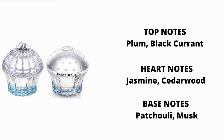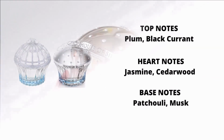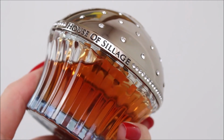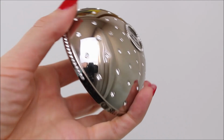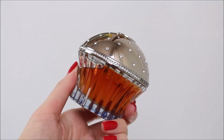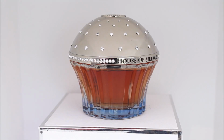I think what's unique about this fragrance here is that the opening is very bright and fresh. You might think that with the top notes of plum and blackcurrant, the opening is going to be rather sweet, but it's not actually, because at the very beginning of the fragrance, after spraying it, I can feel the jasmine, which adds that beautiful freshness and crisp feeling to the fragrance, which continues until the end.